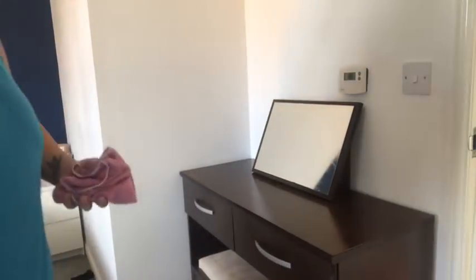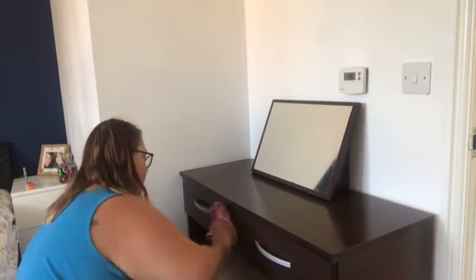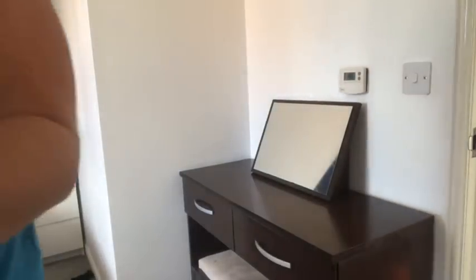I absolutely hate this dressing table. I'm wanting to paint it like a white or a light grey colour. It's really unsteady, but it just has to do the job for now.